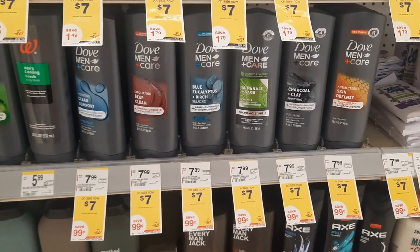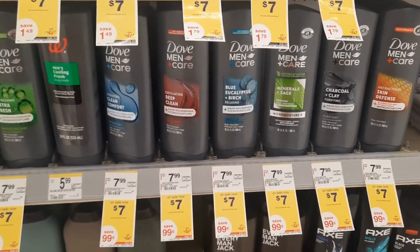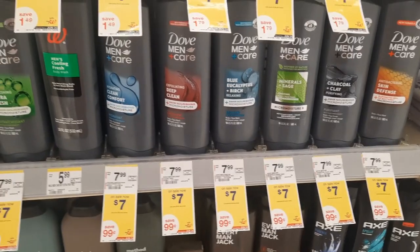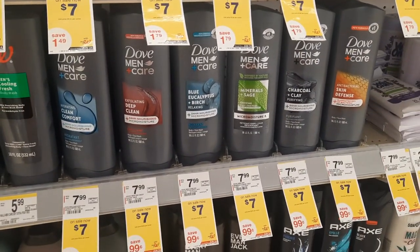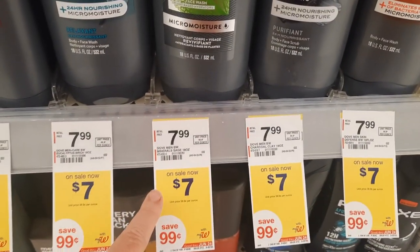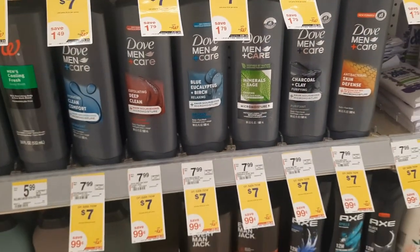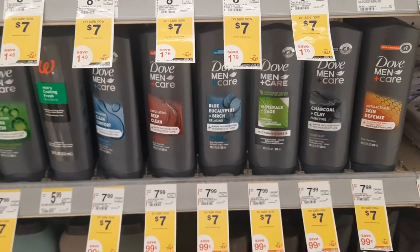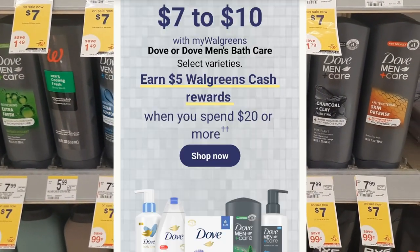Alright, so this next deal I have is on the Dove. Now, you can do more than just the Men Plus Care, but that is what I'm going to get this week. I'm loading up on some body wash for my husband and my son. So what we're going to do is grab 3 of them. They're regularly priced $7.99, but they're on sale for $7. That's going to take you to $21 total. When you spend $20 or more on Dove, you're going to get $5 in Walgreens cash. So we're going to qualify for that.